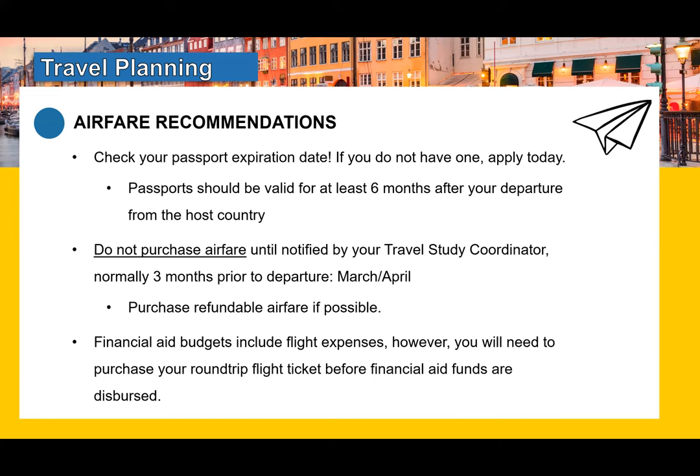As it relates to airfare to and from your program location, we recommend that you do not purchase any flights until you're notified by your travel study coordinator to do so. IAO will let you know by early spring quarter whether you have the green light to purchase your airfare to and from your host country. Additionally, we recommend, if possible, that you purchase refundable tickets in case you have any unexpected changes arise that may impact your travel plans.